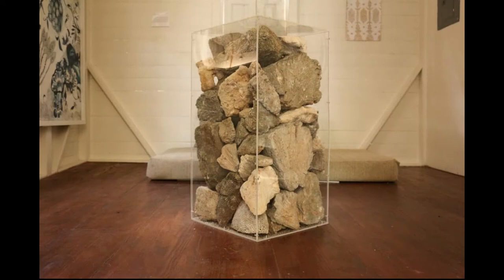But my project, can you go back one? Yeah, it was pretty much to think about creating a sculpture that was a plinth, thinking about how this is actually the foundation. I wanted to highlight that as the piece. And this is kind of a mock-up, and it's encased in plexiglass.